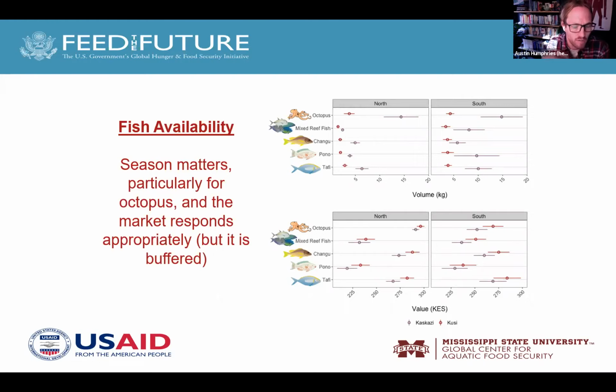One takeaway from the fish availability perspective is that season matters. There's a windy season and a calm season. So there is some heterogeneity in what is available for fishers when it's calm versus when it is windy. And the market responds somewhat appropriately: when supply is down in the kusi, or windy, season, the price is a little bit higher. The specific numbers are not of extreme interest for this presentation, just those trends. Next slide, Jared.